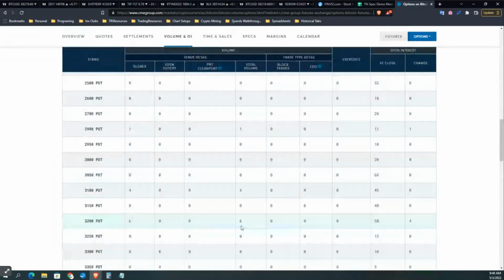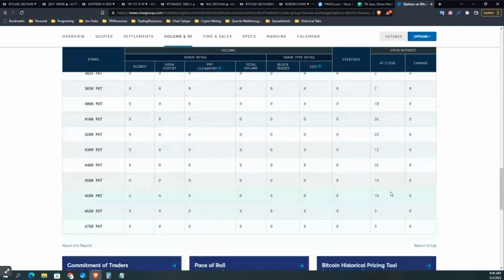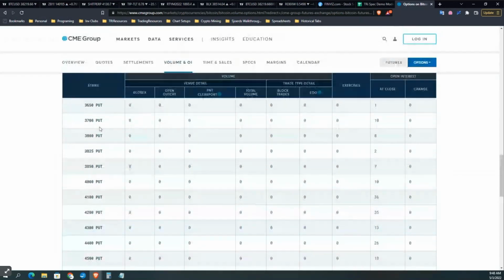All right, so as we scroll down here, what I'm really looking for is, it says open interest here. I just want to see what's the biggest number. And I'm looking for the puts, because keep in mind, retail, they love to buy calls. Retail will also write calls.